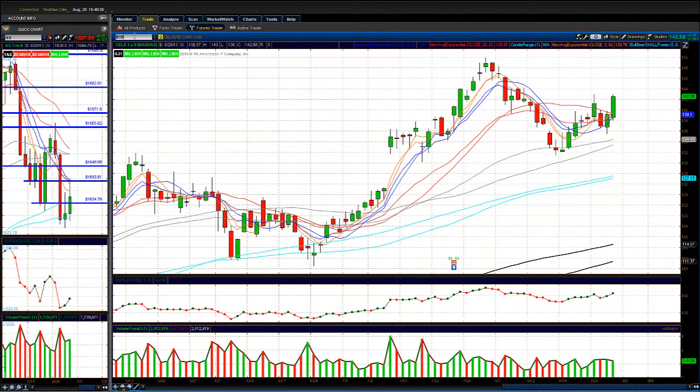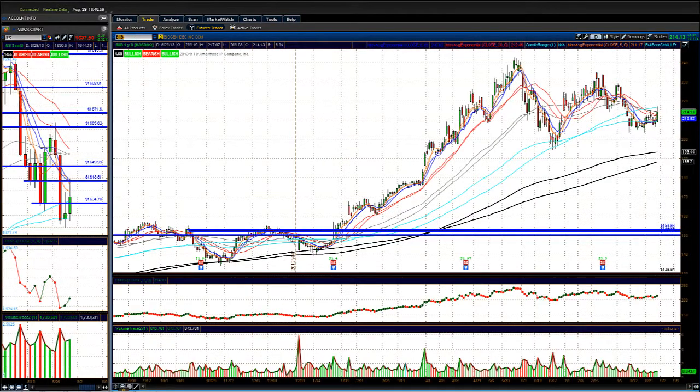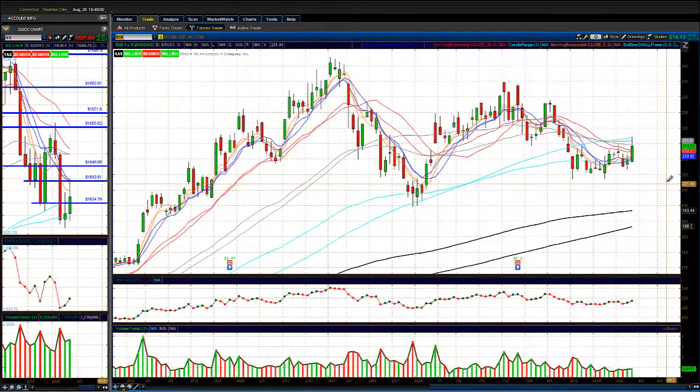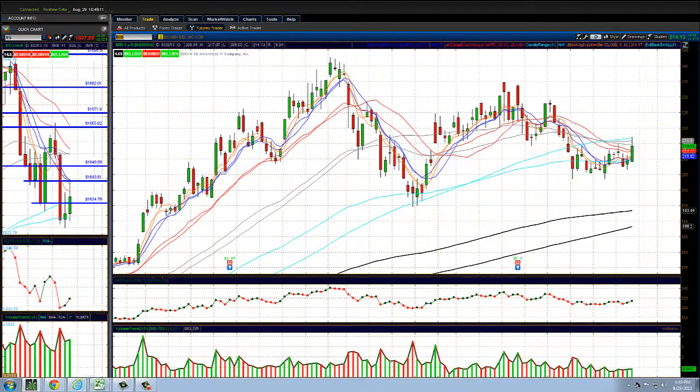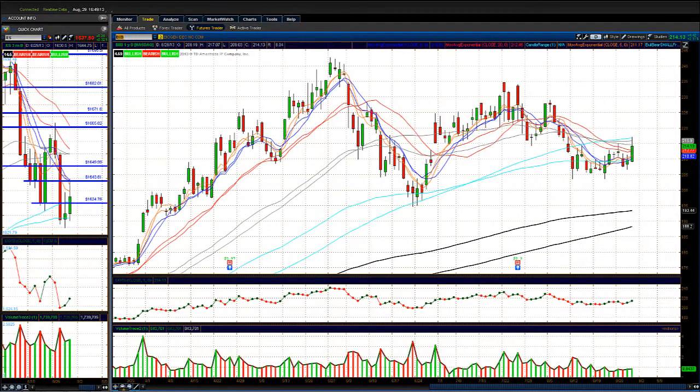What else? BIIB, another biotech stock that was up pretty nice today, up 2%. This one's trying to break out of the range, holding some support around 205 and consolidating right underneath 210, just closing about 210 after breaking out today. We'll see how this one plays out.